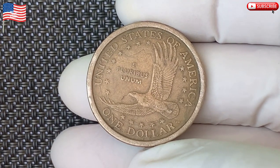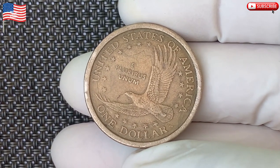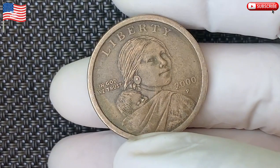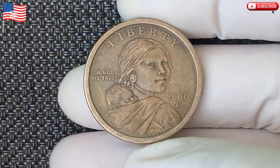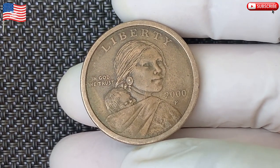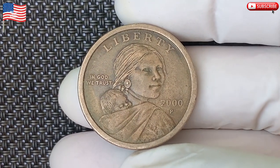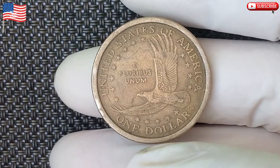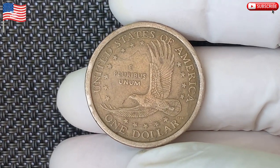If you're unsure about the value of your 2000 Sacagawea dollar coin, don't hesitate to take it to a professional coin dealer or appraiser. They can give you a more accurate estimate of its worth and help you determine whether it's a rare find. In the world of coin collecting, you never know when a seemingly ordinary coin could turn out to be a hidden treasure.